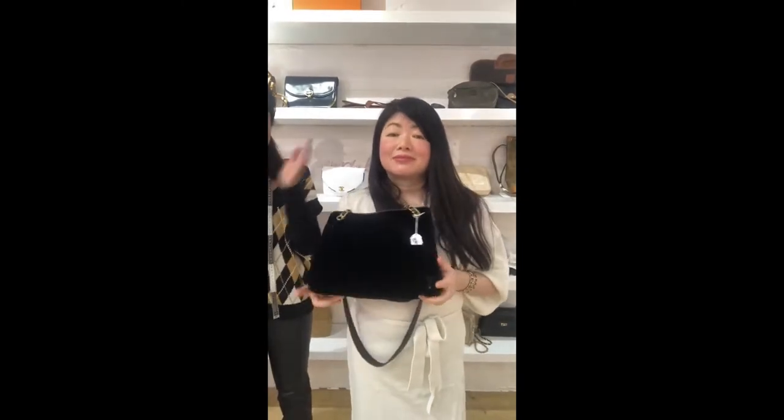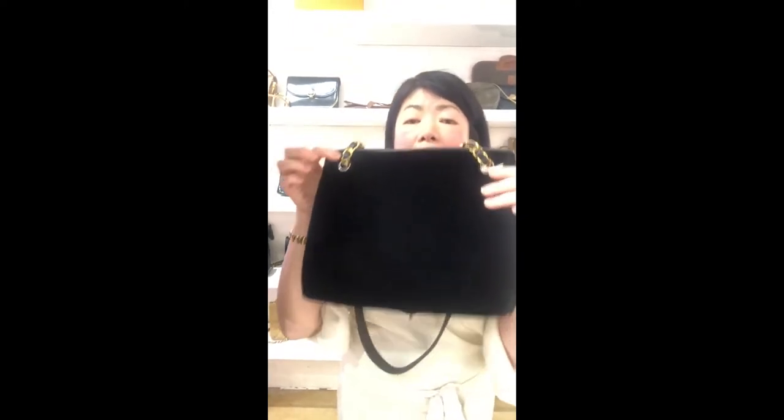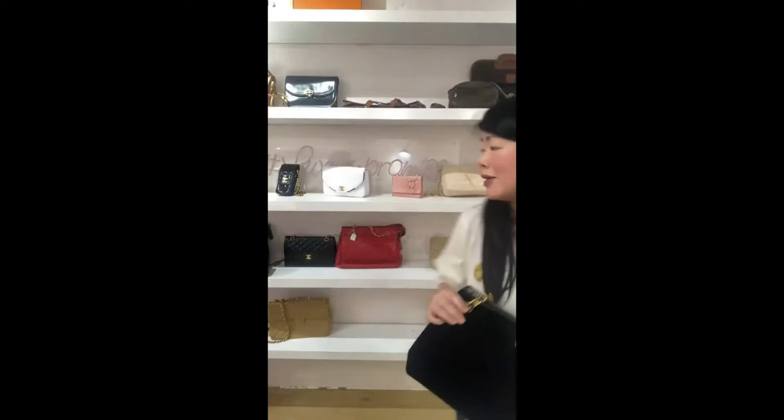£950. This is such a great price at £950. It's available just there. If you are a newcomer to vintage, I would say this is probably the best price vintage Chanel tote style bag I see online, and we are the best price. So that's available now.